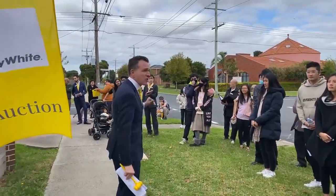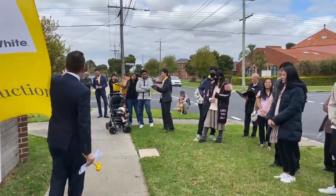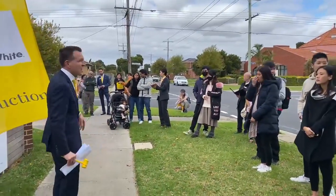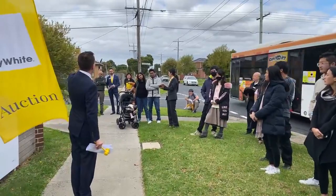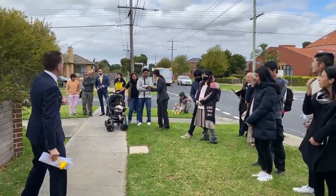At 700,000. Box seat here to our couple on the left-hand side. They've got the best chance now on my left as well. Good luck also, family, on the left-hand side. 720, there's your competition. 720 now, they're in front. That's 720 now.